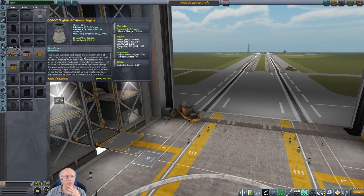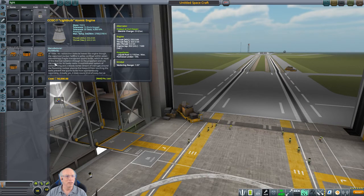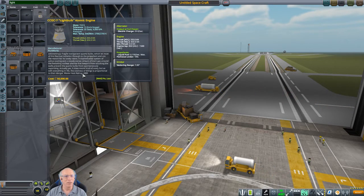Okay, so I'm going to read it. The closed cycle gas core design overcomes the limits of solid core NTRs by deliberately letting the reactor melt and vaporize, reaching much higher core temperatures and exhaust velocities, which grants this rocket an enormous ISP of 1500. No radioactive material leaves the engine, though. The vaporized nuclear hellfire is safely confined within 7 astonishingly fragile transparent quartz bulbs, which lets most of the thermal radiation through to the propellant, and are the reason for its lovely name. A sophisticated system of active cooling and a steady vortex stream of inert gas around the fissioning nuclear plasma that keeps it from touching the walls prevent the quartz bulbs from spontaneously vaporizing. Actually, yes, it does sound kind of scary, but as with everything in life, the coolness of things is proportional to their danger. Waste heat rating 2000.